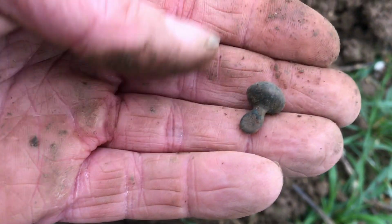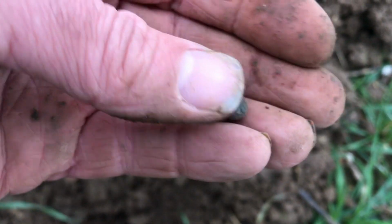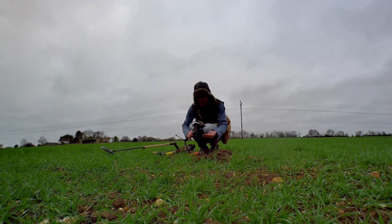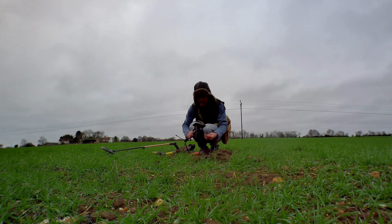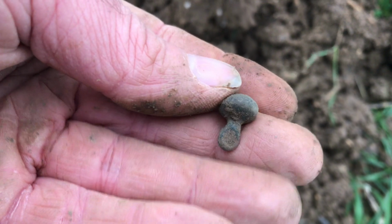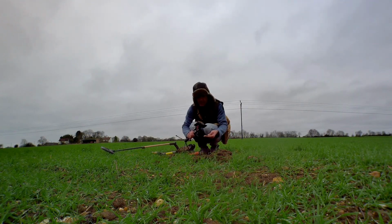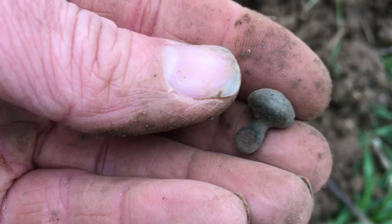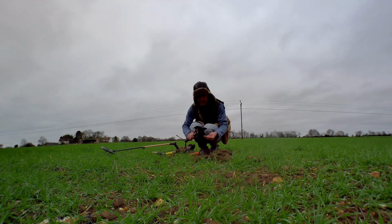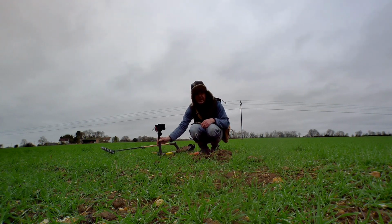Look at this little button. I don't know an awful lot about buttons, but isn't that sweet? It's got its shank on it still. There may be a design on that. I'll have to put it under the microscope. Elizabethan? Gosh, maybe earlier. If you know, please tell me.